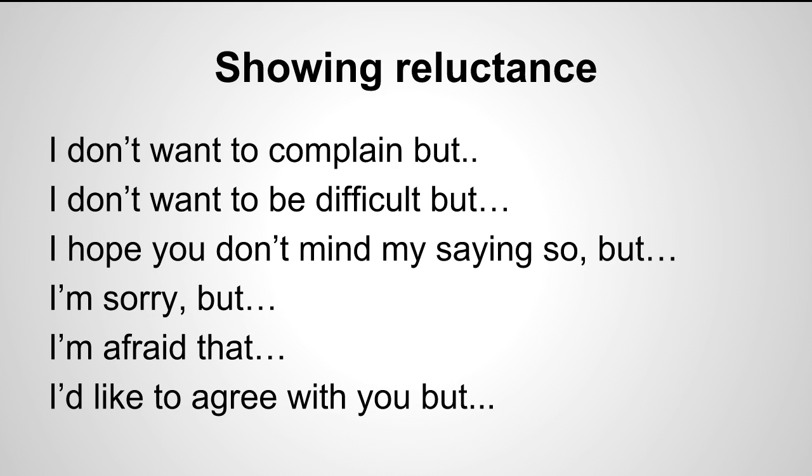I'm sorry, but I don't really want to have this Vietnamese food because I have a sensitive stomach and I don't think it's suitable for me. I'm afraid that my stomach's a bit sensitive, so I don't think Vietnamese food is really good for me. It's too spicy. Or even, I'd like to agree with you about the bus, but I really think the train is a better option. Many people have told me that it's faster and slightly cheaper.